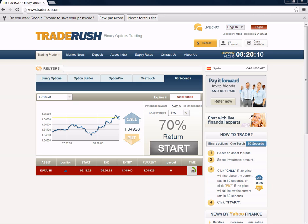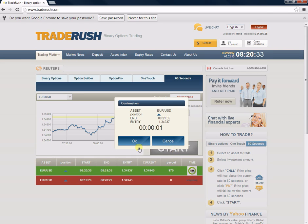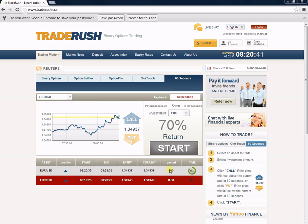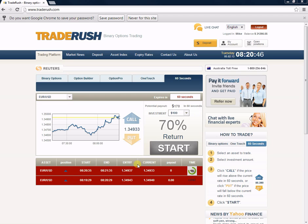You're trying to understand that over a given day, for instance, there may be a certain trend of an asset, but the truth of the matter is that in any given 60-second period, that trend changes. So we're going to get the next trade ready with a $100 investment. We're going to get ready with call. Looks like it's going to lose this trade. We're going to hit start. Like I said again, we're exploiting the fact that over any given 60-second period, the market can change.